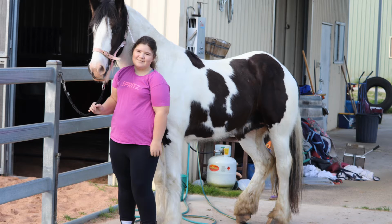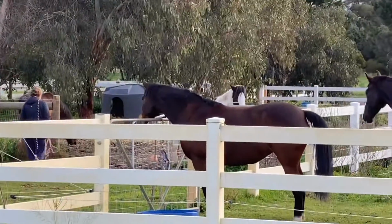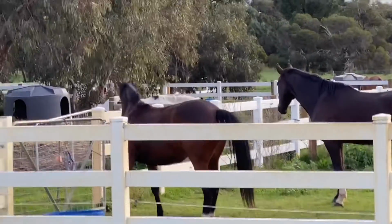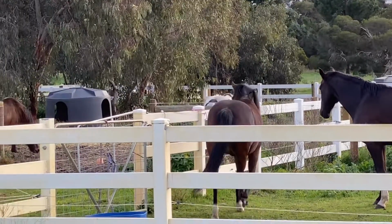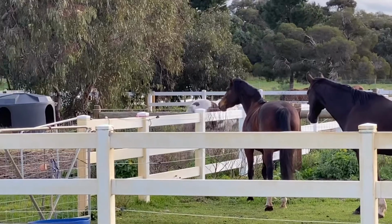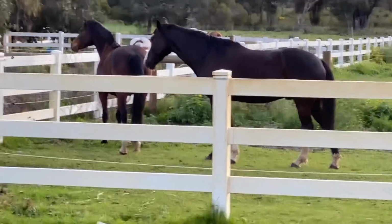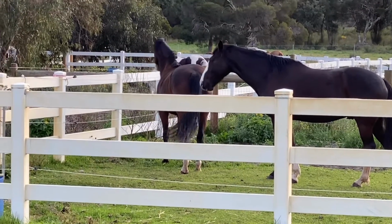My first day with Panda. When Mum was trying to catch Panda, he just kept walking away from Mum, and they did do a little trots, but it wasn't as bad as yesterday. The videos of him running around yesterday were when Mum was trying to catch him, so he was a lot better than yesterday.